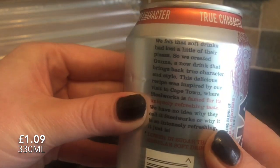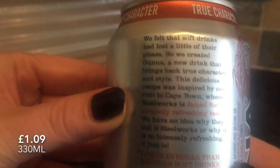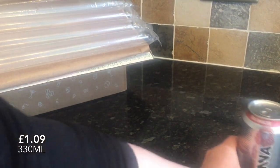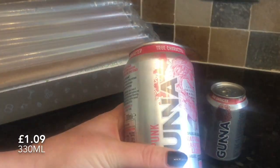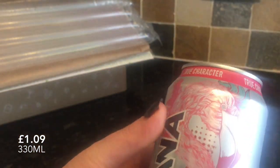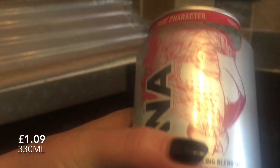I think that's because of this new sugar tax that came in the UK not that long ago. All of the drinks and things that are made with sugar are shooting up in price. So companies are tending to bring things out with less sugar in them, which isn't a bad thing. So like I said, we get two of these. Pink Punk. The packaging is absolutely fab. It's so funky. So I'll pop these into the fridge and somebody will try them eventually.